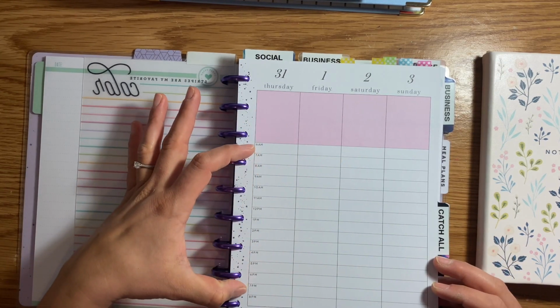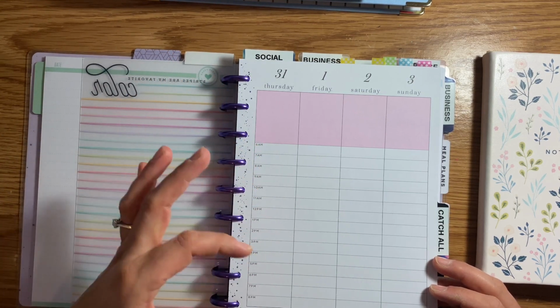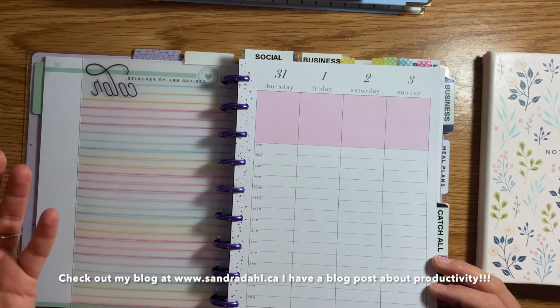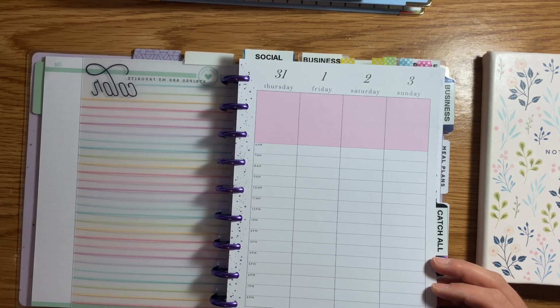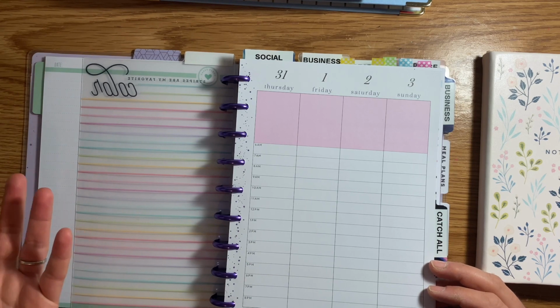And the reason why I got an hourly vertical is because it shows you a realistic time frame of how much you can actually get done in a day. So a lot of times before I would write a list in my bullet journal, and it would be a list that would take me, you know, maybe 25, 30 hours of stuff that I had to do. And a lot of times it would roll over to the next day. I would look at my list and get so frustrated because I didn't get half of it done.